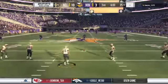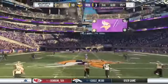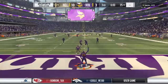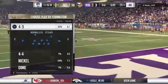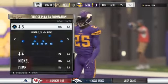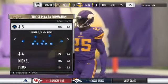Both teams appear ready for the fight ahead, and we resume action here in quarter number 3. And a fair catch signaled for and taken successfully. Out come the Vikings. They'll have it first on offense as we begin the 3rd.